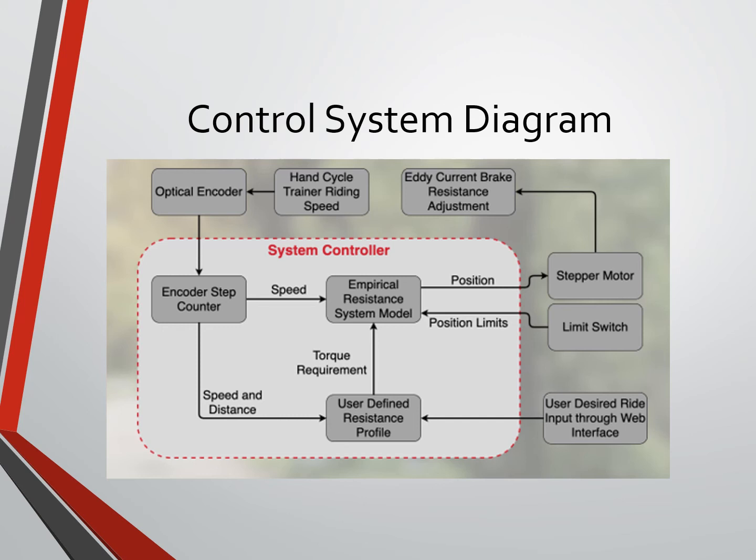The control system that we implemented adjusts the resistance automatically during use. It adjusts based on the speed the rider is going and the workout mode they have selected. The workout modes have set trail inclines that are simulated. The user also has an option to put an SD card with trail data of real trails for increased immersion.